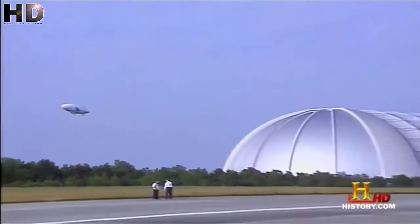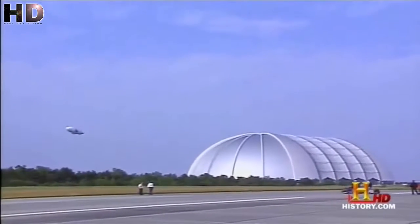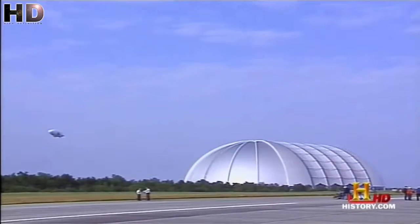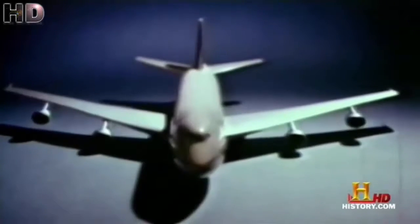These dramatic efforts signal Germany's re-emergence as the industry's leader in size and quality of airships, and the cathedrals that house them.